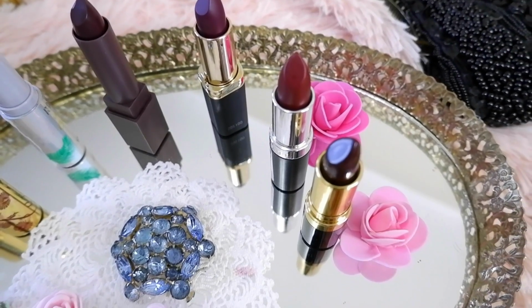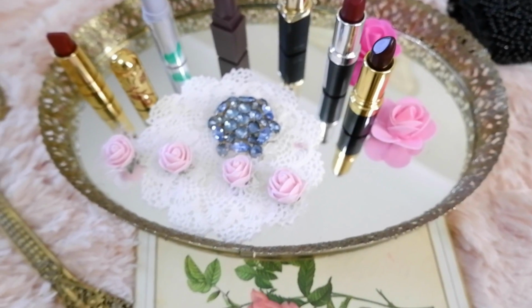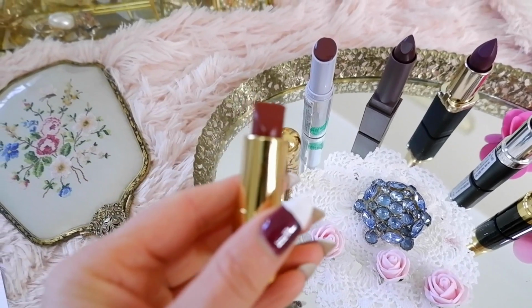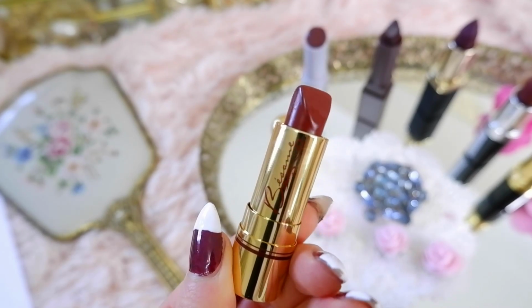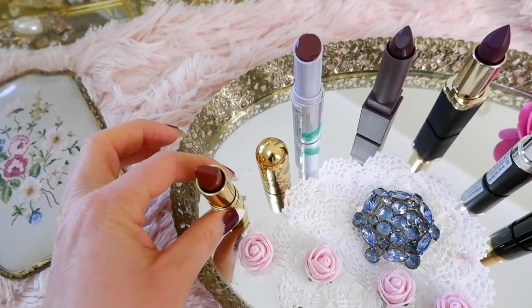To start out, I'm going to start with the Besame Cosmetics 1922. This is blood red, it's C225, and this is inspired by the year 1922. I'm going to start out with this shade because I think it works as a good base to compare the other shades that I got. So let's start out with that, and I'll test it on and swatch it so you can see what it looks like.